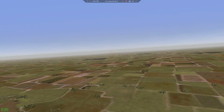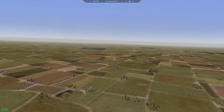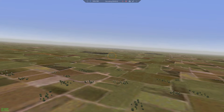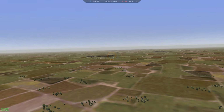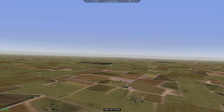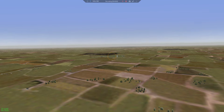I'm sure that you can run out of fuel in this game. It's definitely simulated here, but I cannot imagine the length of the flight to run your Mustang out of fuel. It was an aircraft famous for its endurance, so basically we would have to fly from Calais to Berlin and back to Calais and back to London to run out of fuel in this aircraft. So I'm going to use only 2/3 of my flaps.